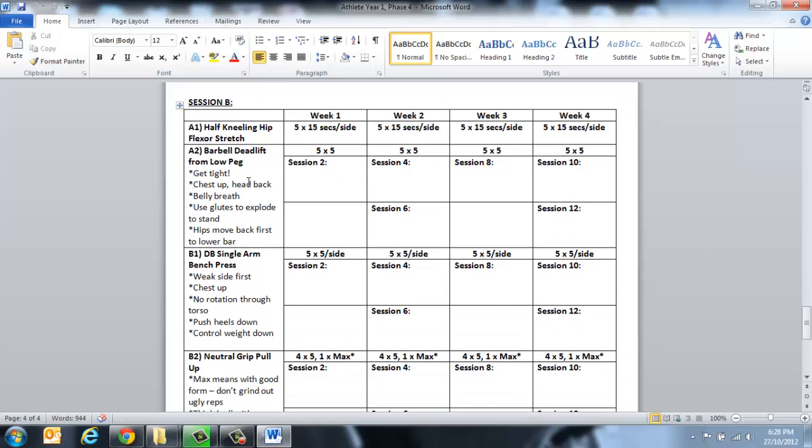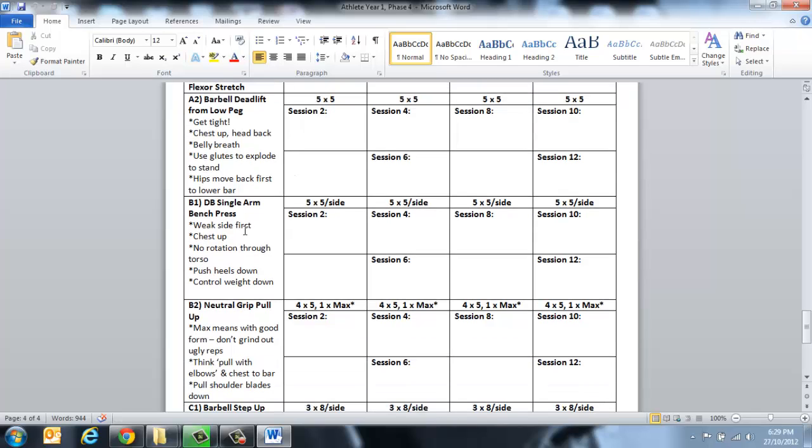emphasis. So his big lift now was a barbell deadlift from a low peg. Essentially, that's a rack pull. Again, just a 5x5 pattern. A single arm bench press. So that's one of the first progressions often used for an open chain press after push-ups. He has to work on that stability first with doing that one arm press. So it's a lot more self-limiting.